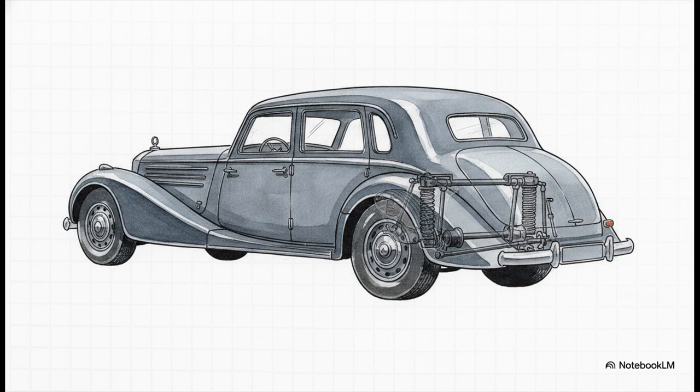Now, because they were fitted with heavy armor plating and bulletproof glass, the standard suspension just couldn't handle it anymore. Engineers actually had to equip these cars with the de Dion rear suspension to support that massive weight increase. And as a result of all that heavy armor, their top speed was limited to 140 kilometers per hour.